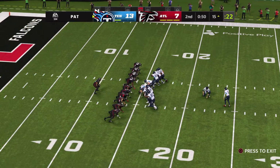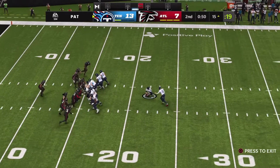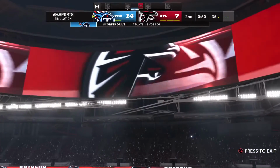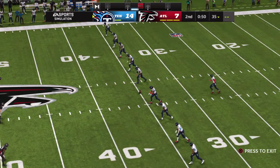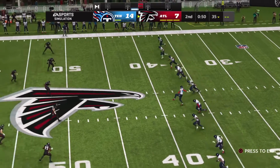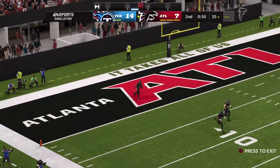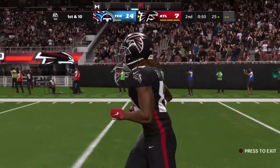Gold to add the extra point. And he's got it. It's now a 14-7 ball game. So this drive spans 7 plays. And the result in the end, a Titans touchdown. And he'll just take a seat, and the drive will begin at the 25-yard line.